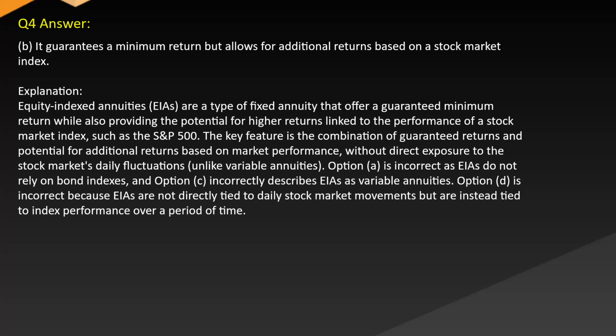Option A is incorrect as IAs do not rely on bond indexes, and option C incorrectly describes IAs as variable annuities. Option D is incorrect because IAs are not directly tied to daily stock market movements but are instead tied to index performance over a period of time.